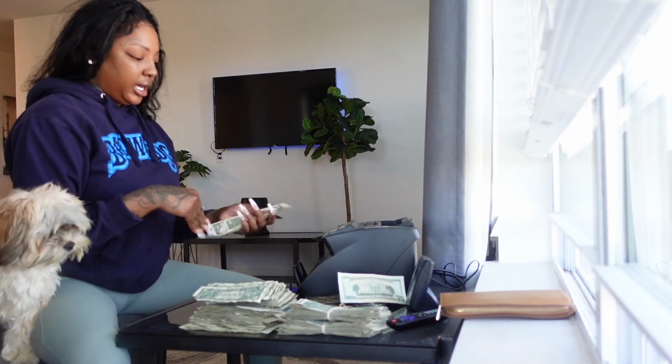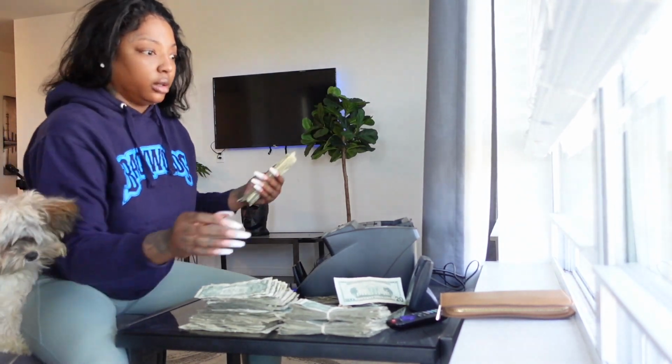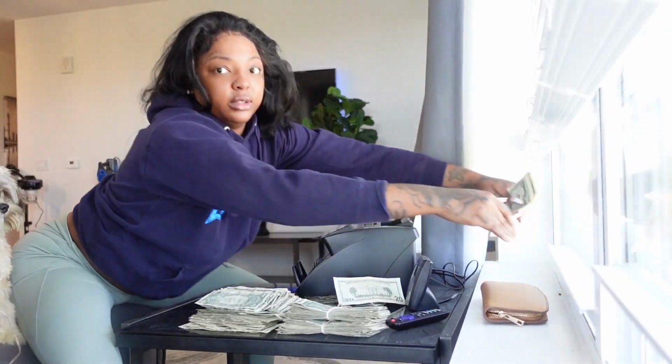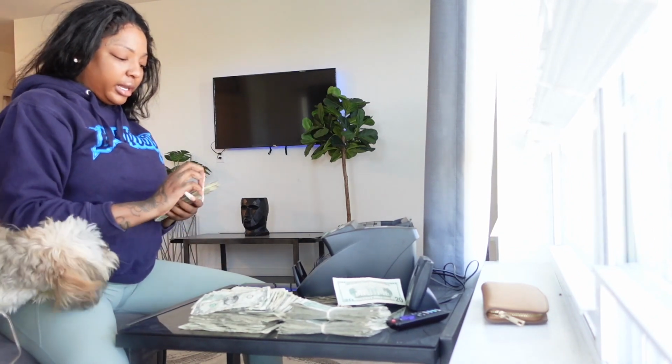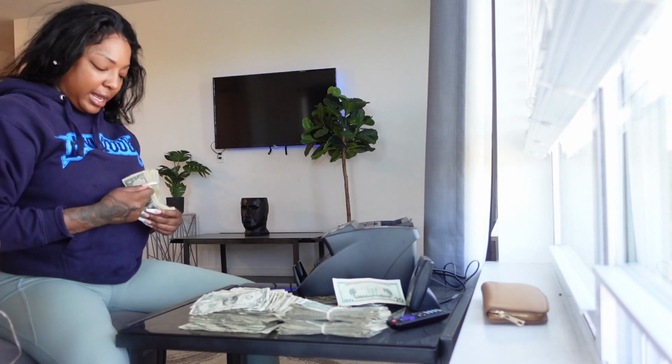Okay. But yeah, they was filling the blonde hair. Oh no, okay. I'ma close that for now, cause I don't want it to keep blowing the money. But they was filling the blonde hair and they was filling the ginger hair too. But I'm about to go back black.